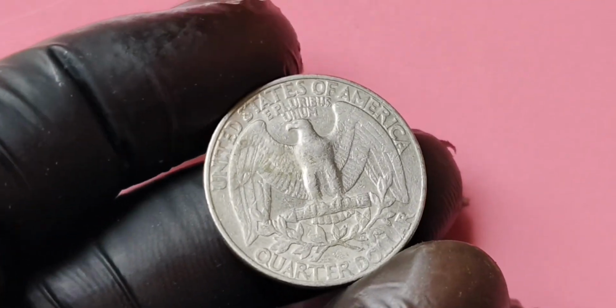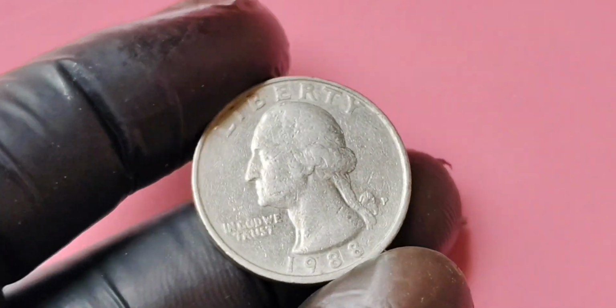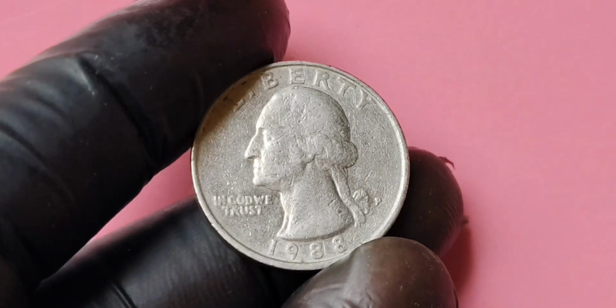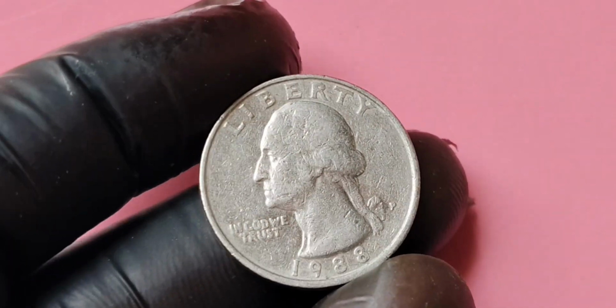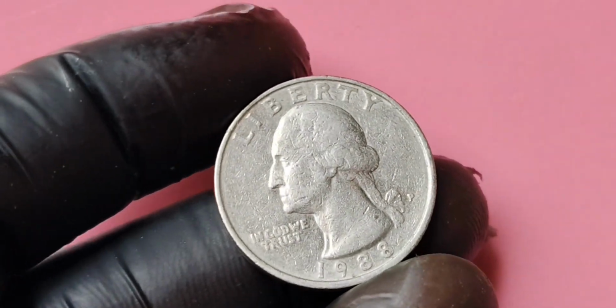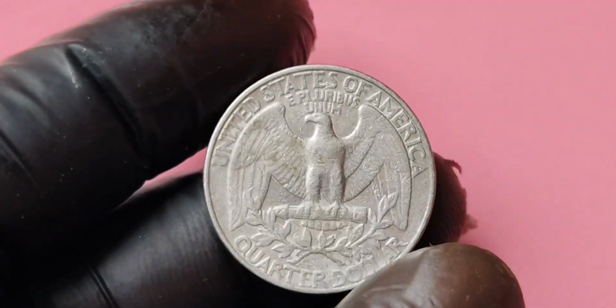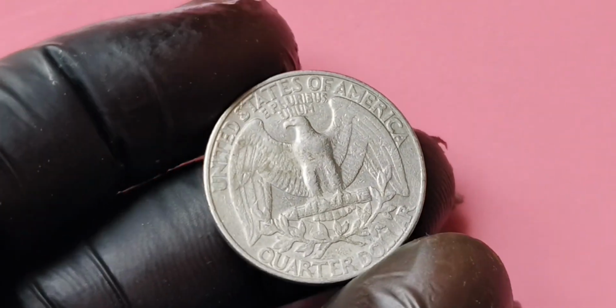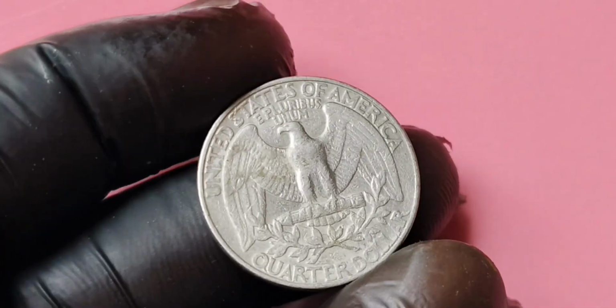The 1988 P mintmark Washington quarter with errors is highly sought after because it's a perfect example of how an unexpected mistake can turn an ordinary coin into a treasure. The market for these coins is driven by the enthusiasm of collectors who want a piece of history. Collectors and investors alike are always on the lookout for these rare pieces.